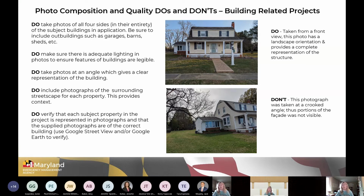Do take photos from an angle which gives a clear representation of the building. Do include photographs of the surrounding streetscape for the property. This provides context again. Do verify that each subject property and the project is represented in the photographs and that the supplied photographs are of the correct building. It sounds unlikely, but it is possible, especially if you're doing a big project.